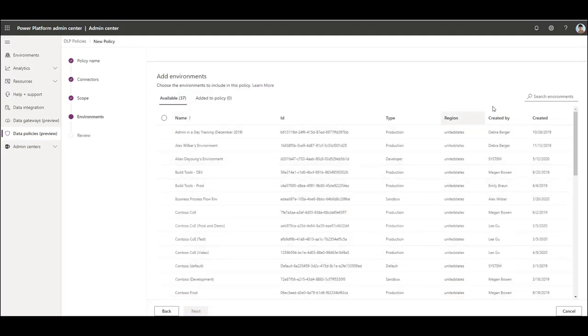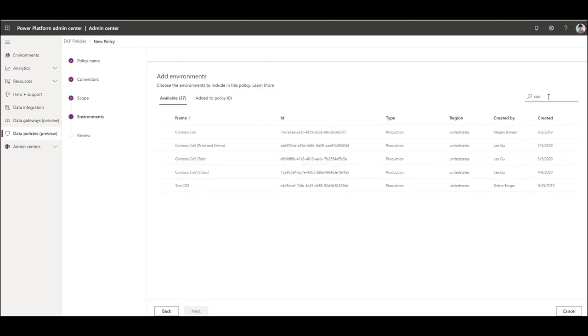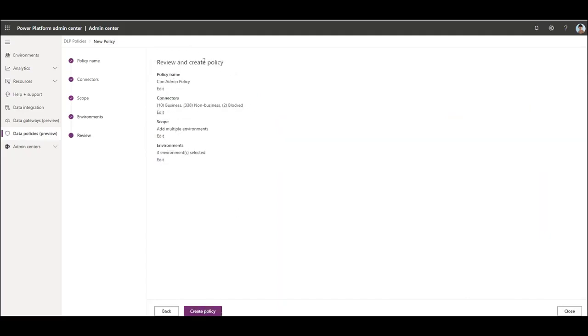I've actually named my environment similar to the policy. So if I search for COE here, I can select all of my COE environments. I can select Add to Policy, and I've now selected to apply that policy to those environments. Select Next, I can review my policy, and I can create it from here.